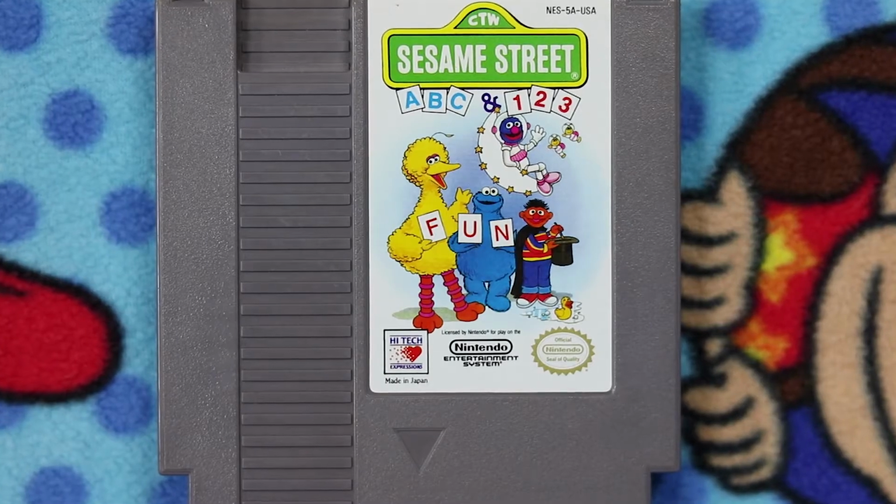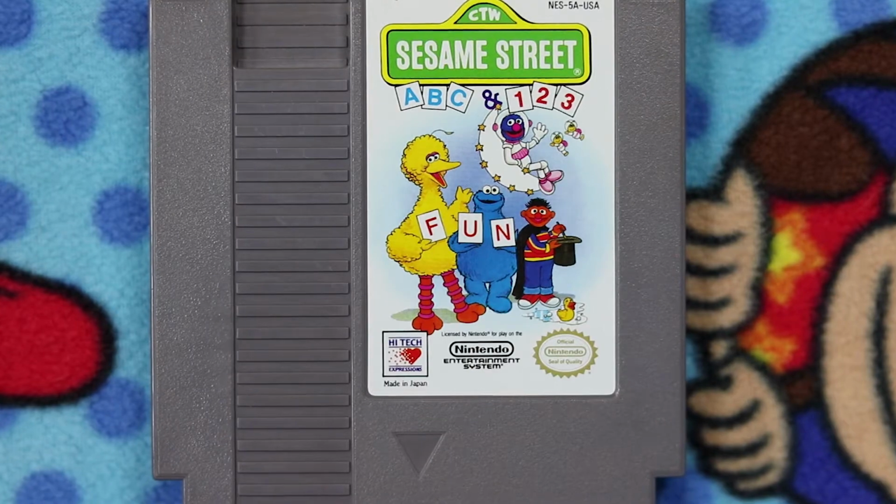And then I picked up Sesame Street ABC and 1, 2, 3, and I actually picked up a few Sesame Street games for the month of April. I really never play them, but they're titles that I don't have. I also picked up Bo Jackson Baseball.